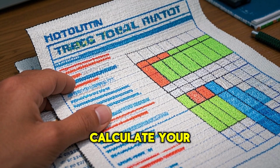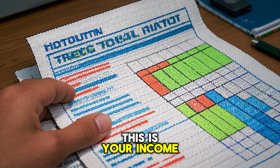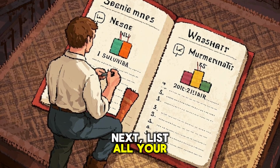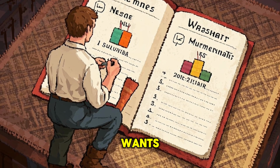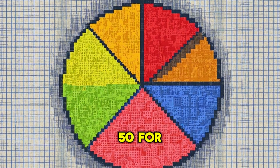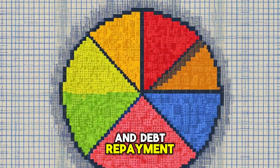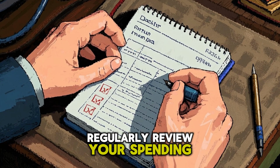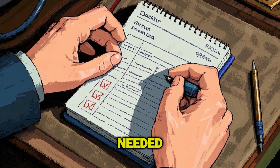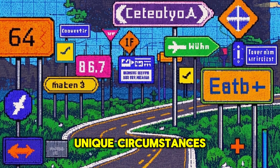First, calculate your after-tax income. This is your income after deductions and taxes. Next, list all your expenses, differentiating between needs and wants. Then allocate the percentages, 50 for needs, 30 for wants, and 20 for savings and debt repayment. Finally, track and adjust. Regularly review your spending and make adjustments as needed. Be flexible and adapt the plan to your unique circumstances.